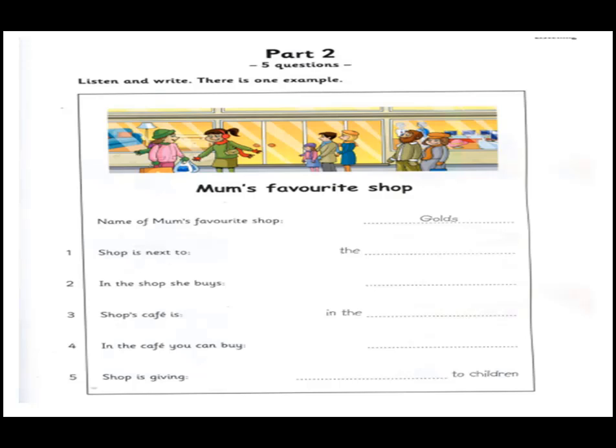1. Where is the shop? It's next to the bus station. The bus station? Yes, that's right. Oh, that's a good place for a shop.